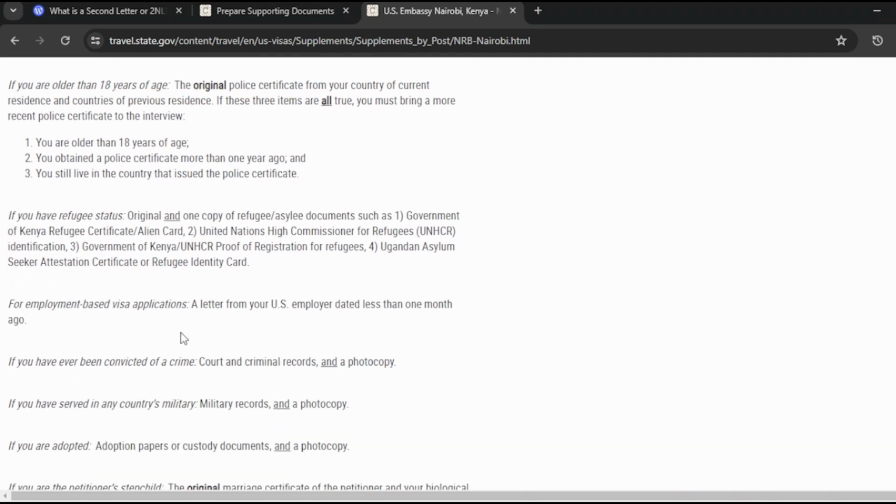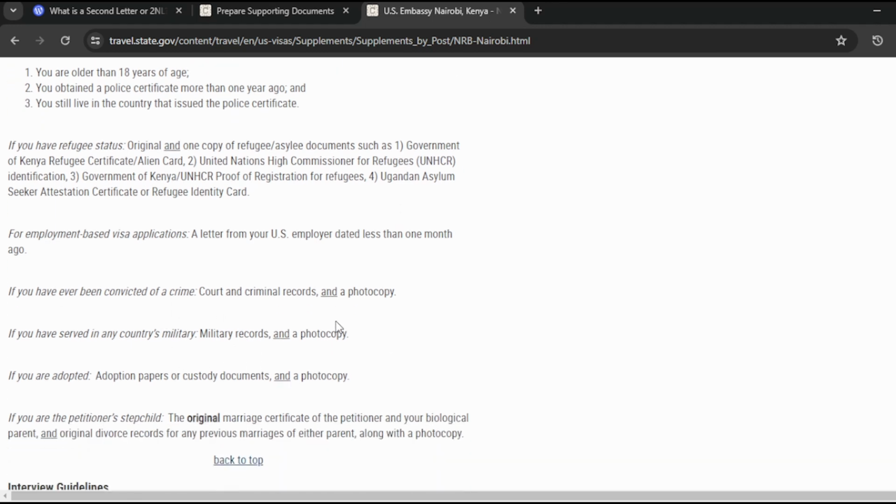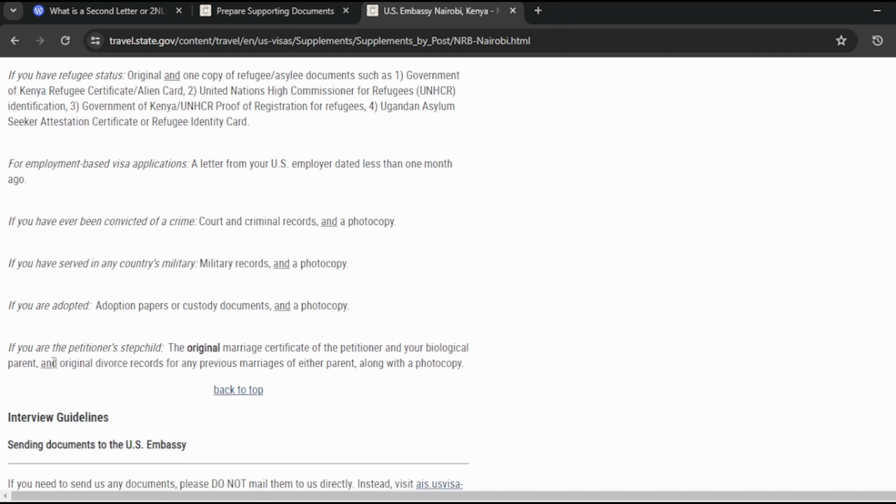For employment-based visas, you need a letter from your US employer dated less than one month ago. If you have ever been convicted of a crime, you need what we call court or criminal records. If you have ever served in the military, you need to have a military record. If you are adopted, you need adoption papers. Now, if you are the petitioner's stepchild, you need the original marriage certificate of the petitioner and your biological parent, and the original divorce record of any previous marriage of either parent, along with photocopies.